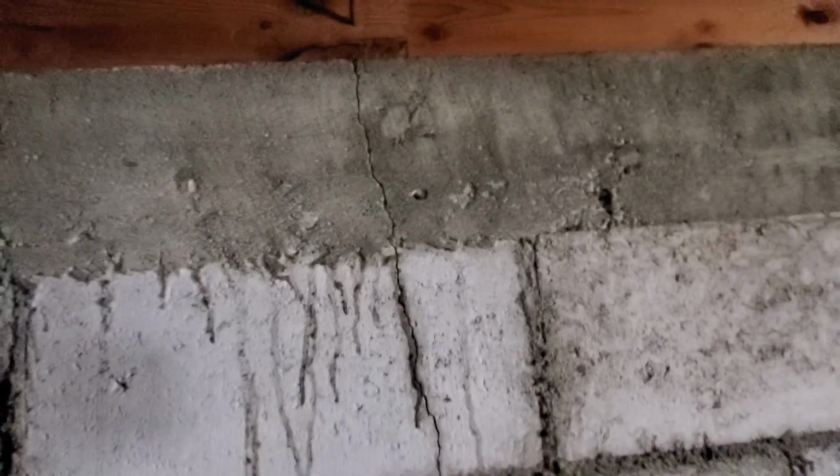Some of these steps are cracked, so just a new board would be beneficial. It gets wet in the summertime. It's fluorescent. You can see it. That white stuff means it's been getting wet. And as in most of Ashton, the basements usually have some subwater that's coming in or something. A little bit of a crack there.